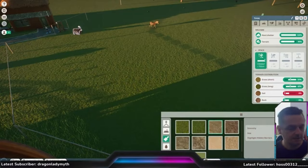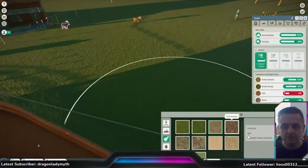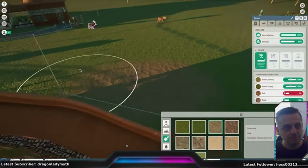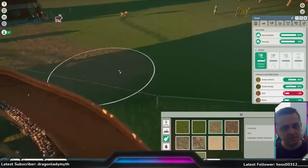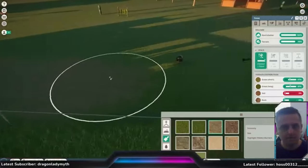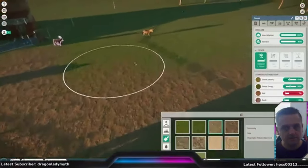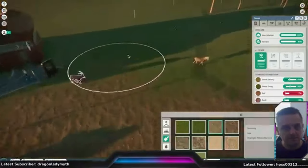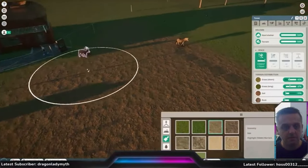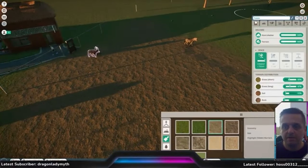Okay, so let's put it on that one. That's fine. So we need to put a little bit of soil down, so let's reduce the size a little bit and put some soil near the front. Put some up here. I want to get to about 10% of soil. There we go. So they're happy with everything else.